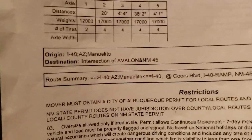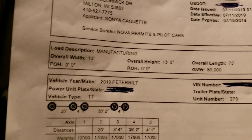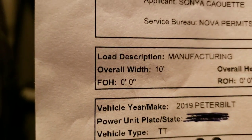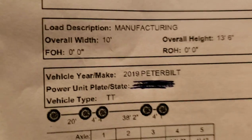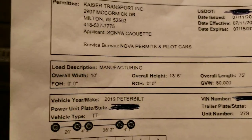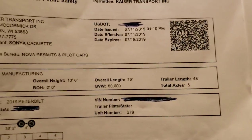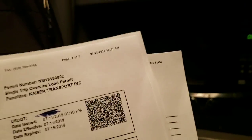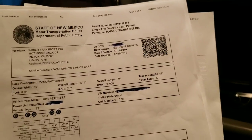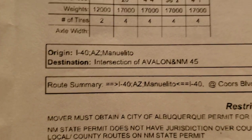It says right here, if you can see, route summary. See up here, it's got all my information, tells how wide I am. See, my width is 10 foot. I'm only 10 feet wide, but it's oversized, length 75. The main thing is that I'm 10 foot wide. All my information is going to be there, detail of my truck, what the load is, all this kind of stuff. And then here it's gonna have my route summary.